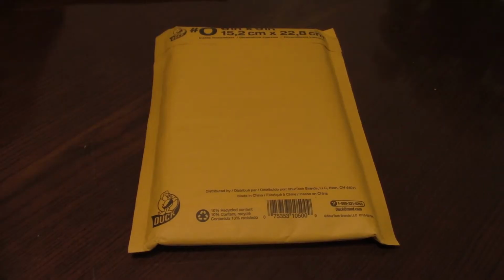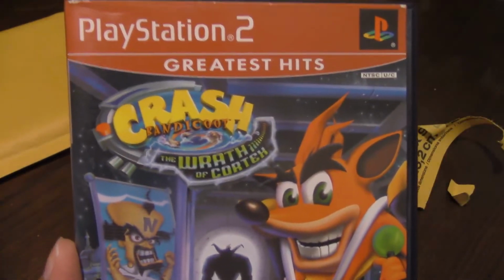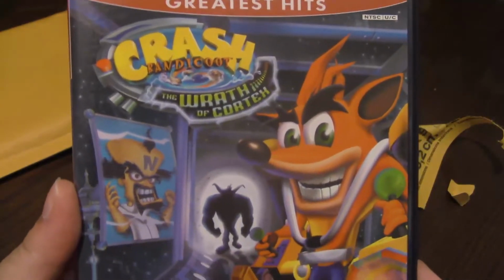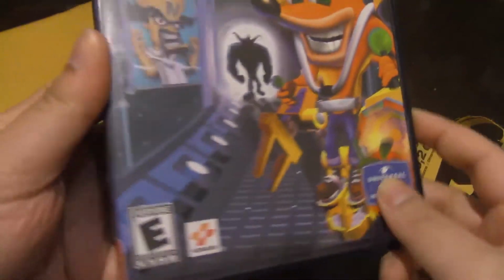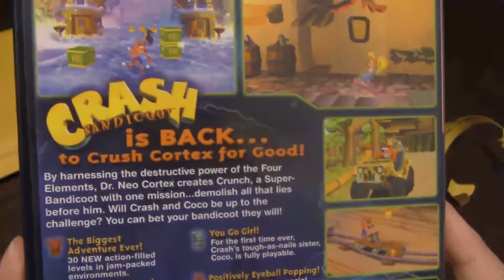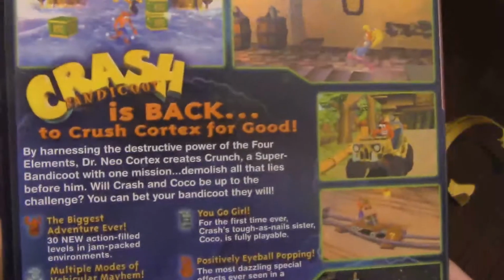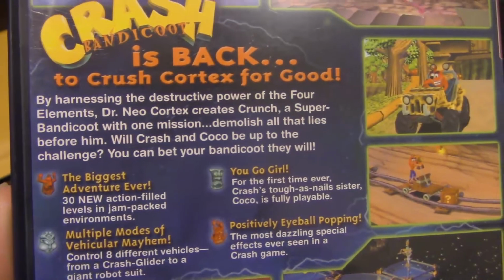So the last game we're taking a look at might not be water and tear resistant, but it is near and dear to my heart. It is Crash Bandicoot: The Wrath of Cortex on the PlayStation 2. The first Crash 4, everyone. Yes, I'm gonna be that person. I'm not saying this is the best game, but it is the first Crash 4 and the one that I played as a kid. I've talked about Crash Bandicoot a lot on this channel before, so look, I'm not saying, just looking at the screenshots, I'm not saying this is the best one, okay?